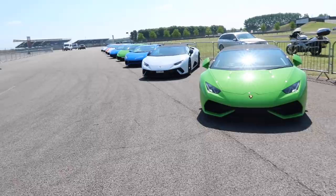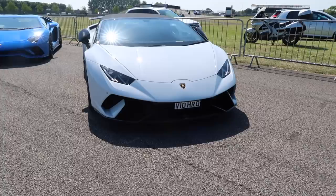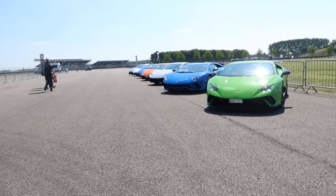Look at this. The Performante Spider looks so good. And all the other colours. Guys, wow, and it's such beautiful weather as well. Hey, just when we think it all ends here, check this out.